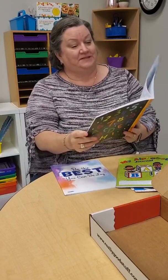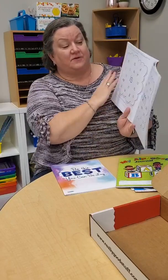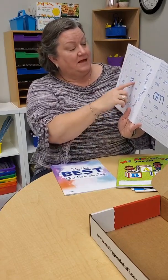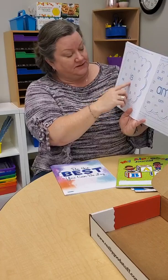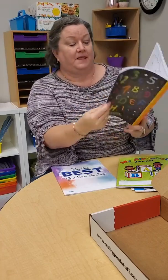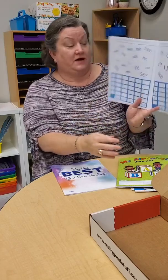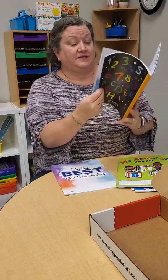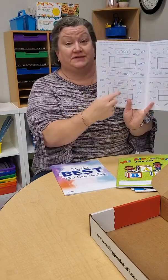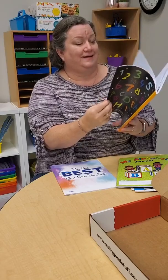It was hard. So this takes you through all 100 sight words. On this page, whatever word is in the middle, they're going to find all the is's. Then we move into graphing the letters they see. Then we move into putting your words in a 10 frame. I said letters, I meant words.